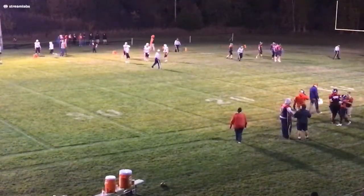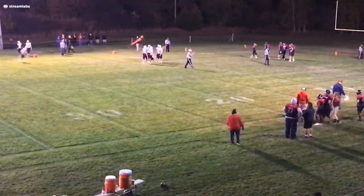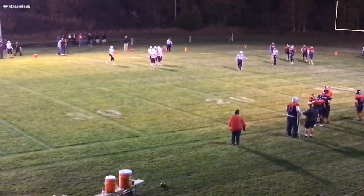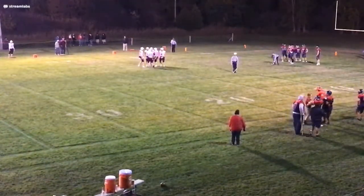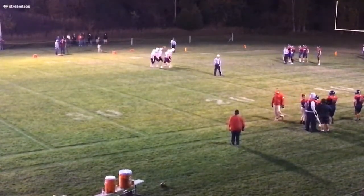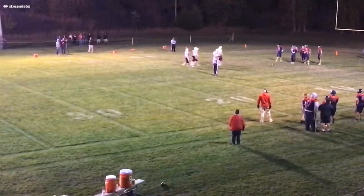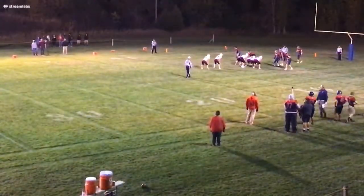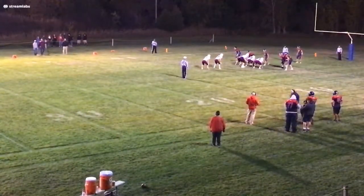He saw Sattler flash open toward the left corner. Flipped it out there to him, caught it at the 3-yard line, turned and got past the pylon. That is the second touchdown pass for Steinhauser. This one 16 yards, as Sattler has his second TD, 1 receiving and 1 rushing. Now it's 19-0 Broncos, and they will line up for the 1-point try.